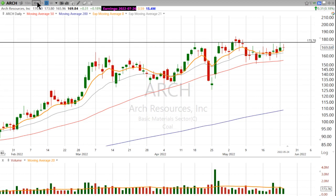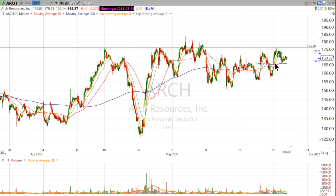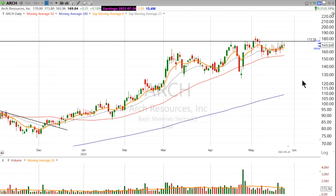It looks better on a short-term chart. Hit that level, flushed. And then the buyers, look at the volume here on the short-term chart. Buyers came in, brought it back up, but it went up a little too fast. And now we're just kind of chugging higher with this 30-minute uptrend on ARCH. And so I don't know when this stock is going to go or if it's going to go at all, but I definitely think that 176 level is something to watch.